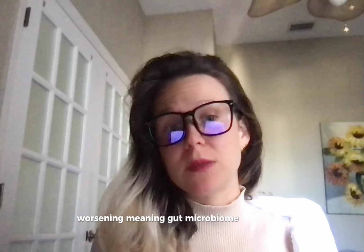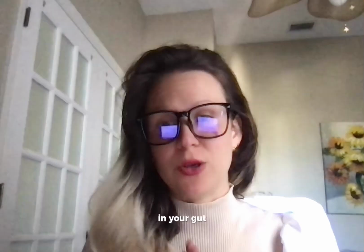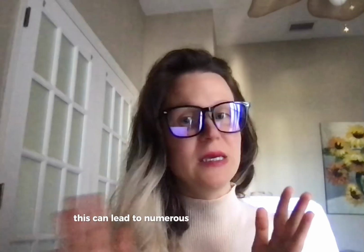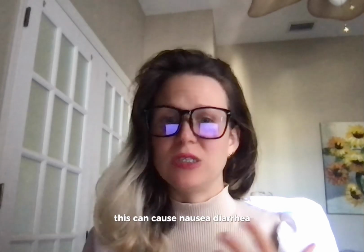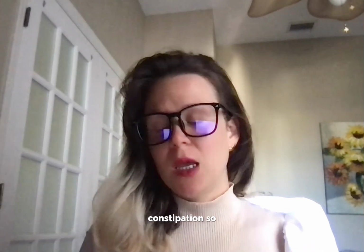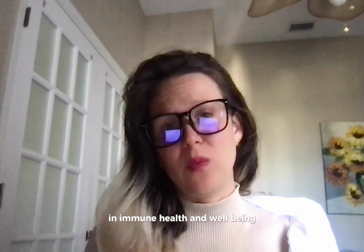So worsening, meaning gut microbiome disruption. Ivermectin can very much disrupt the natural balance of the bacteria in your gut. This can lead to numerous gastrointestinal issues. This can cause nausea, diarrhea, constipation. So having a healthy gut microbiome is very important in immune health and well-being.